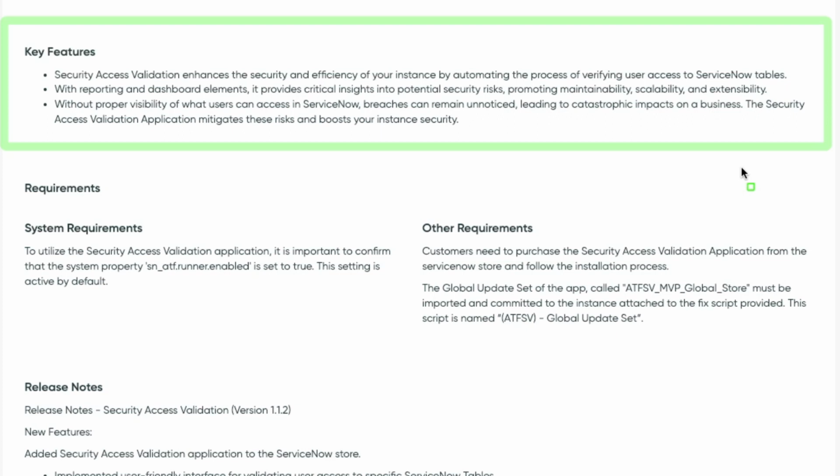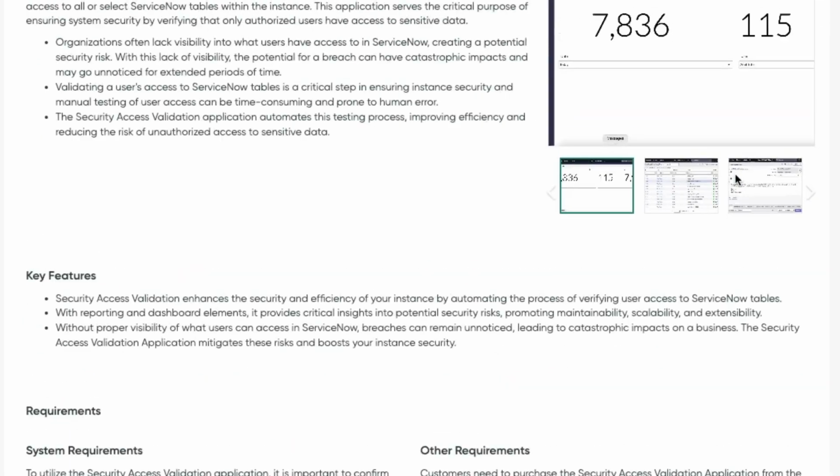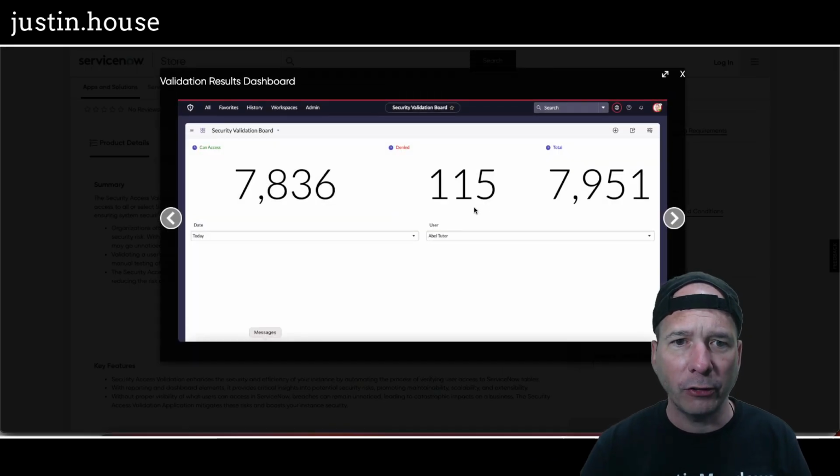And without proper visibility of what users can access in ServiceNow, breaches can remain unnoticed, leading to catastrophic impacts on a business. Security access validation application mitigates these risks and boosts your instance security. Let's take a look at the screenshots. We've got a dashboard, security validation dashboard.